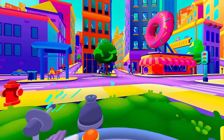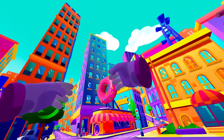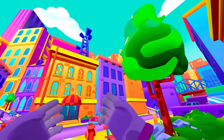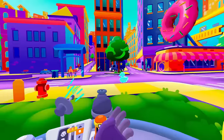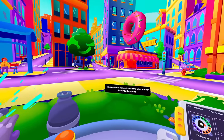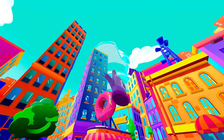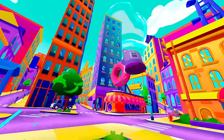No, I totally agree. One of my all-time favorite things in virtual reality is scale. Being able to experience things from a viewpoint you wouldn't otherwise. And I have a feeling this game is going to be all about that. Send a giant rubber duck into the world. Oh my gosh. I think that's going to be our rubber ducky.